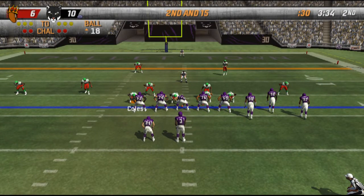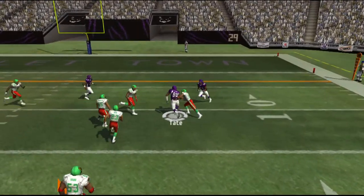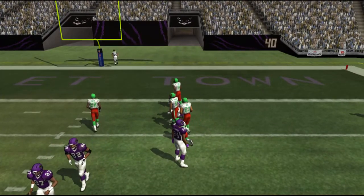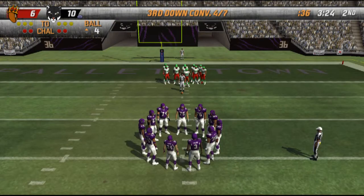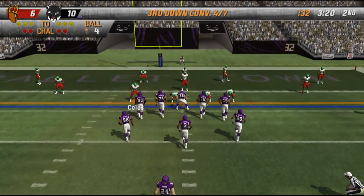The visiting team come out in a nickel package. Here comes the blitz. Nobody picks up the tight end. They're going to spot this one at the four. And that tackle gives him three in the game. Four more yards to the end zone. It's showtime, baby.